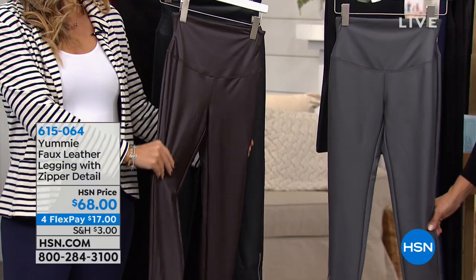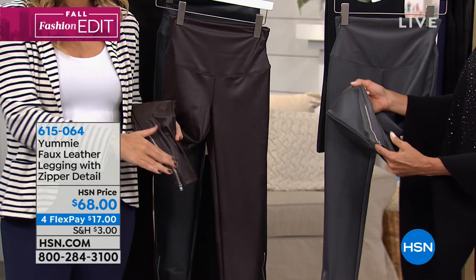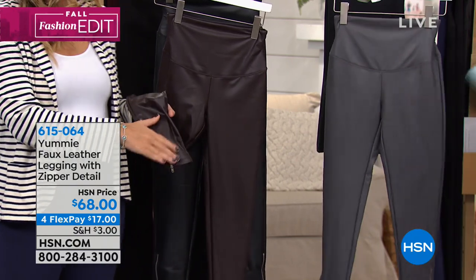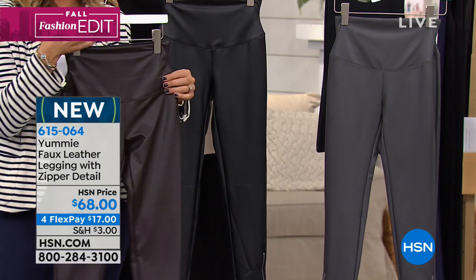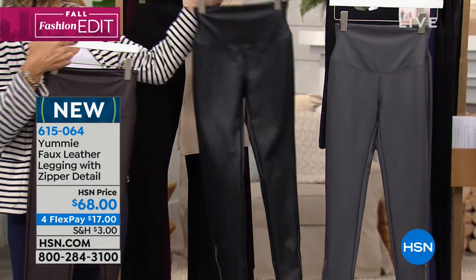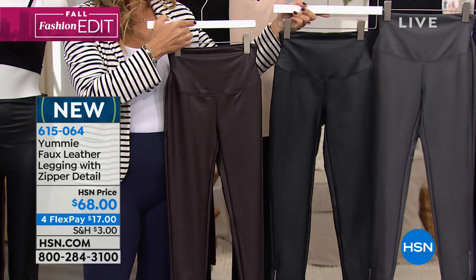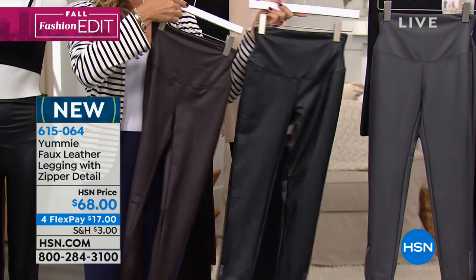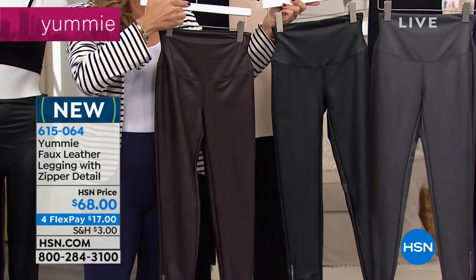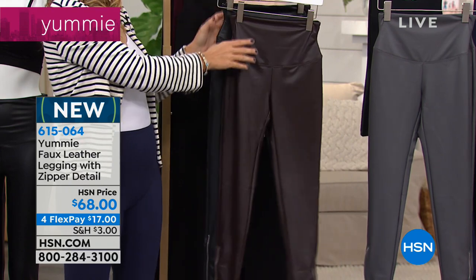Okay, first of all, they are hotter than hot. And I love the fact that there's this little ankle side zip. The colors we have are too fabulous for words: chocolate, the gray taupe is called pavement, and then we have it in black. This is 27 inch on the inseam. And these are machine wash, line dry, faux leather, brand new, first time ever being seen and only here at HSN. Yes, HSN exclusive.